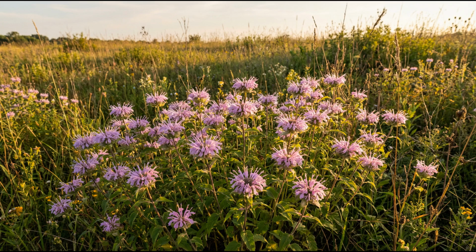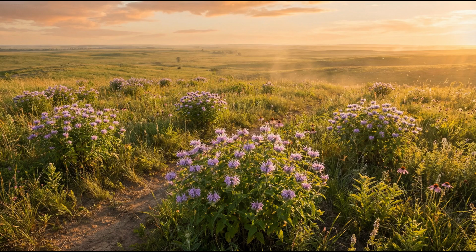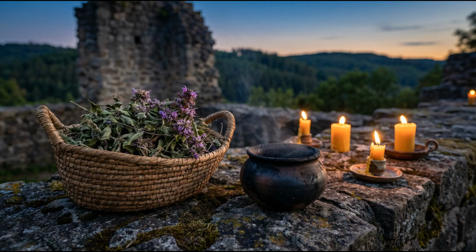Number 2. Wild bergamot. Wild bergamot, or Monarda fistulosa, grows abundantly across American prairies and woodlands, its lavender-pink crown-like flowers releasing an intoxicating minty fragrance that most people associate with Earl Grey tea. Native American tribes called it bee balm for good reason, as its nectar attracts beneficial pollinators, while its leaves contain some of the most potent antimicrobial compounds found in the plant kingdom.